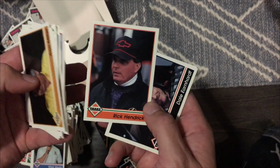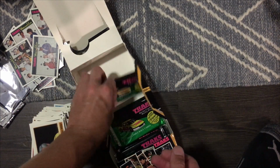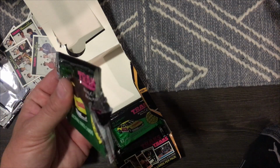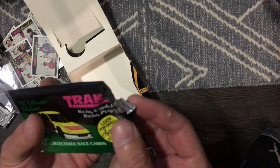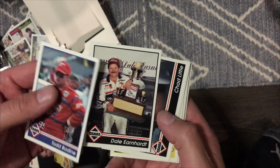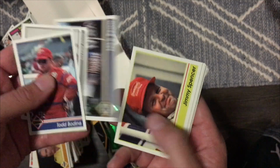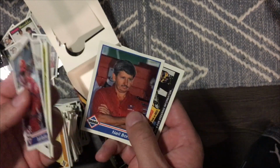There we go, there's the man, Rick Hendrick. Top of that pack was open. I don't think that was necessarily searched or anything. Sometimes that happened. Could have been a factory issue. Dale Earnhardt off-centered significantly to the right. Another alarm.